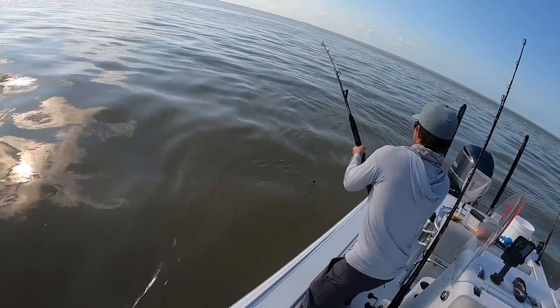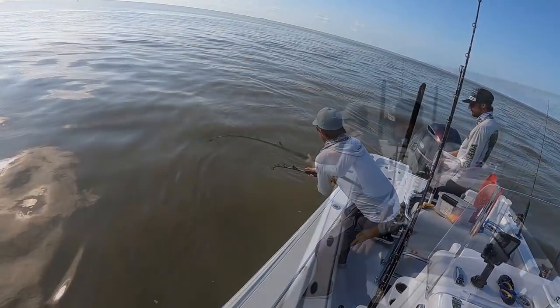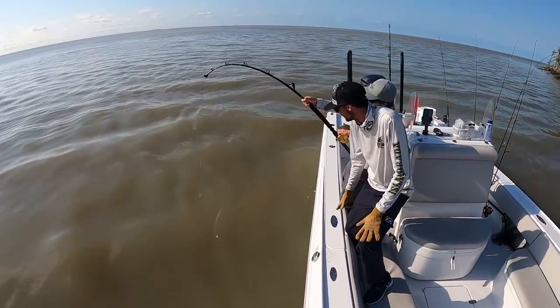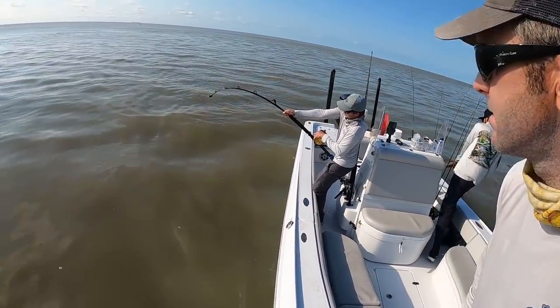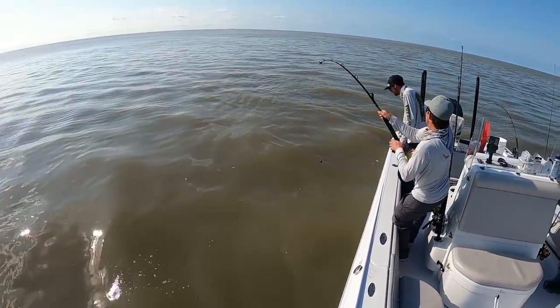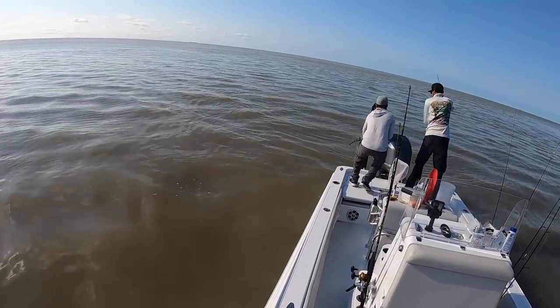Oh my. There he comes. He's about 10 feet down there, guys. It's only about 10 feet deep here, so he can't be down there too far. But you just can't see anything in this muddy water. There's the weight. Whoa, other one's going off. Don't worry about it, Bean.